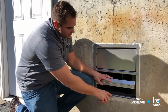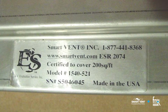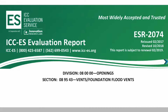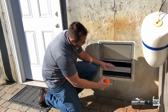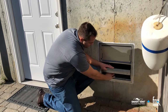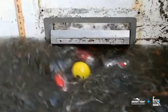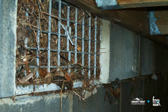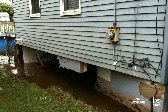You'll see a label on each of the vents. It says the ICC Evaluation Service evaluated the product and certified this. So it's certified to meet the building codes, and then also all of the FEMA regs. Part of the requirements to pass the test for performance, you got to pass a 3-inch diameter ball through there, and that's to account for debris. If that was an air vent, the screen would clog up with debris, the louvers, the grill, and then eventually water pressure could build up and cause structural damage to the wall, much like if you didn't have flood vents at all.